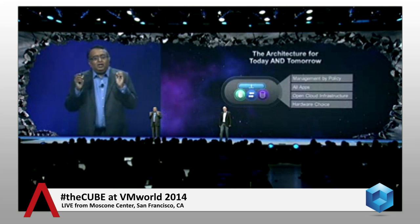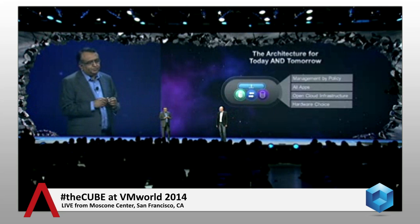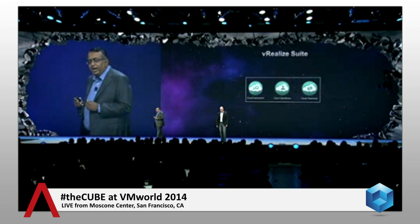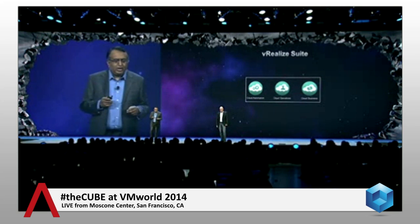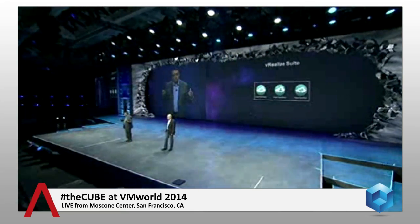So now let's look at the next layer up, management. Yesterday, Pat announced our vRealize suite. Now try saying that fast twice. vRealize suite, which is our comprehensive cloud management platform solution that combines cloud automation, cloud operations, and cloud business all together. Now, we have come a long way in our journey in the management space.